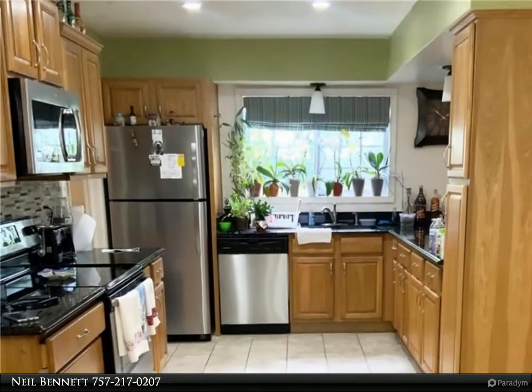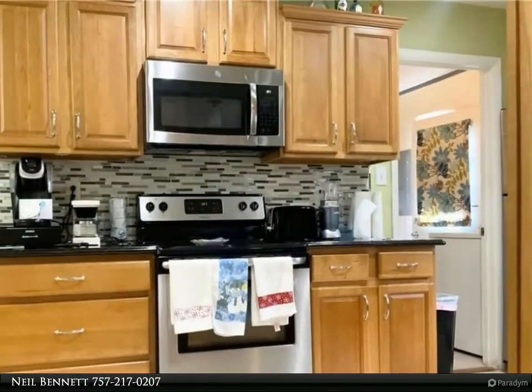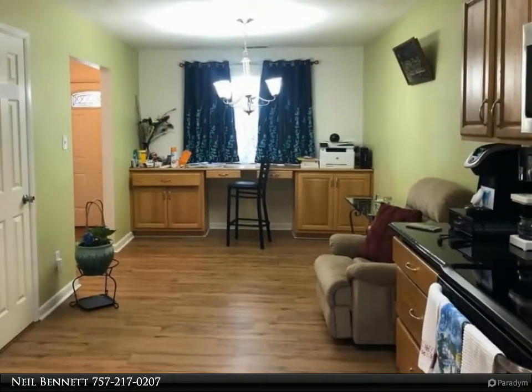Enjoy the remodeled kitchen with newer cabinets, granite counters, glass tile backsplash, stainless steel refrigerator, dishwasher, glass top stove, built-in microwave, and even a built-in wine rack.